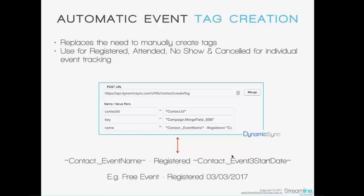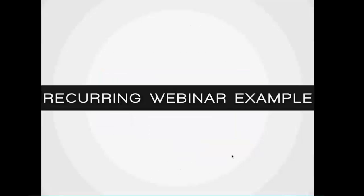And why I think this is incredibly powerful, this goes back to the point of I don't need to update anything in the campaign to get the visibility of registered, no-show, cancelled, all of that in terms of that particular event. So I hope I'm explaining that right, that for us it's huge that we can get that level of reporting and use those tags for reporting, which I'll show you what we're doing about that later on as well. So that's the live event example.